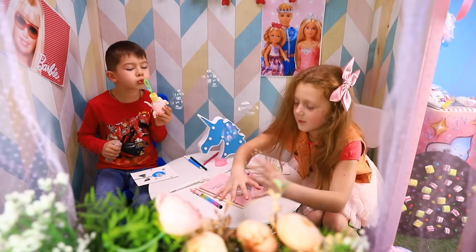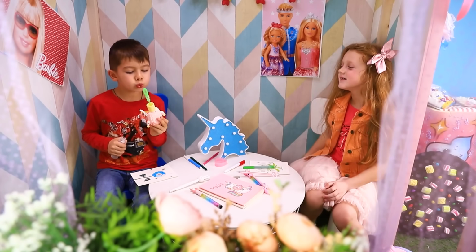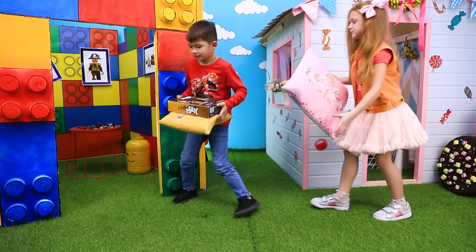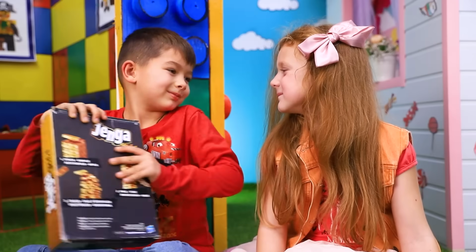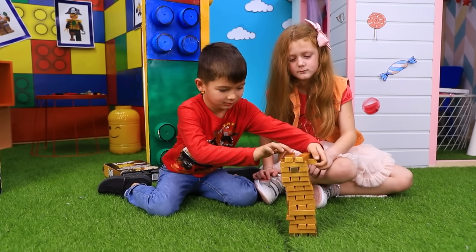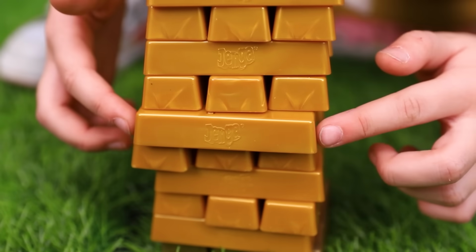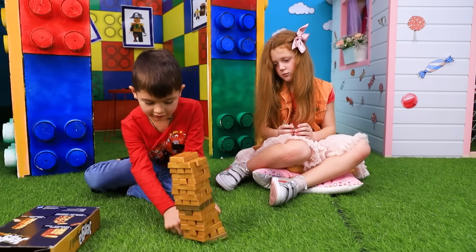Knights don't do that. Then let's blow 1,000,000 bubbles. Now that's more interesting. Catch it. You have to leave your hiding places once in a while. Want to play on the lawn? That's a good idea. Let's just bring some fun games with us. Let's build a tower and get started. You can play Jenga forever or until the tower collapses.